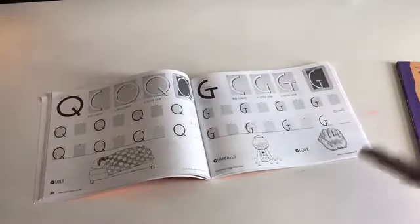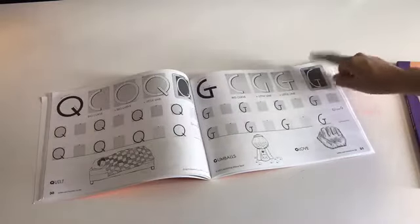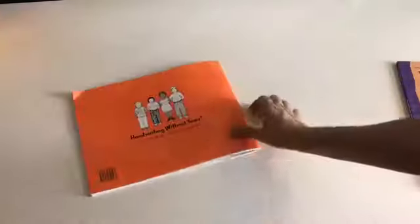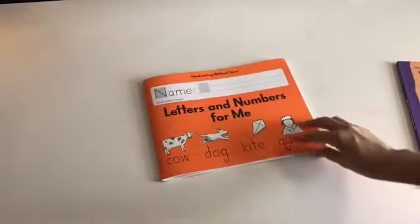I have a little whiteboard that he can use for this. But yeah, we're gonna go ahead and be using the Handwriting Without Tears. And that's what it looks like, so you guys can see. And this one is the letters and numbers for me.